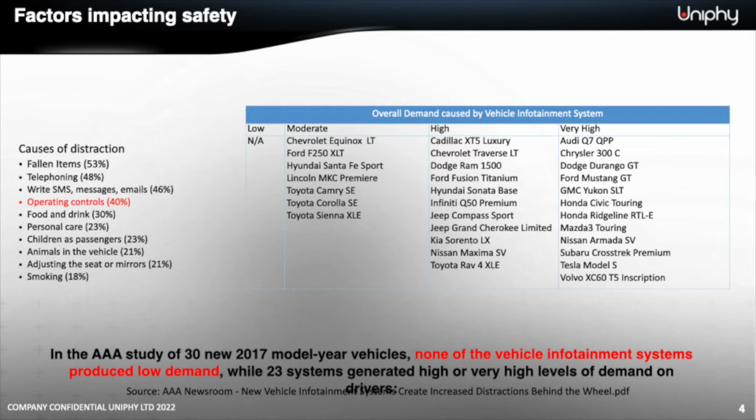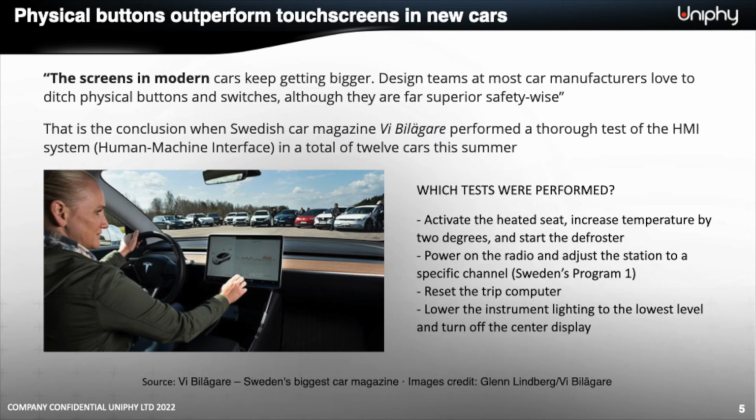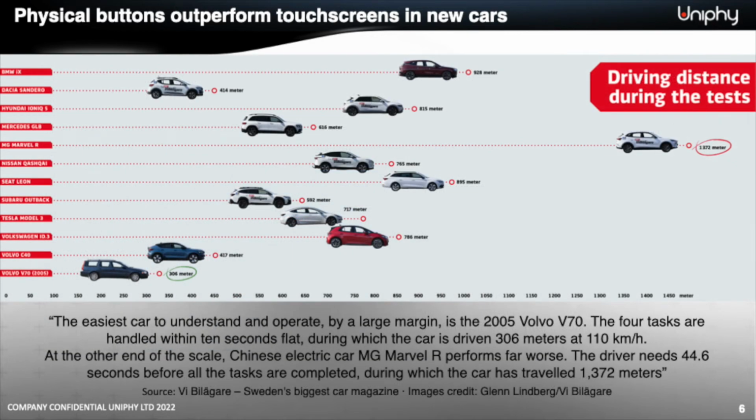And so this table is just a simple one where it shows that a number of cars were reviewed in 2017. No car demonstrated a low level of distraction, right? And all of them were either moderate, high, or very high. There's a more recent report done by a Swedish RAG, which has basically also tried to look at this from the point of view of the relationship between how long it takes to do certain operations and the amount of distance you travel in your car, okay?